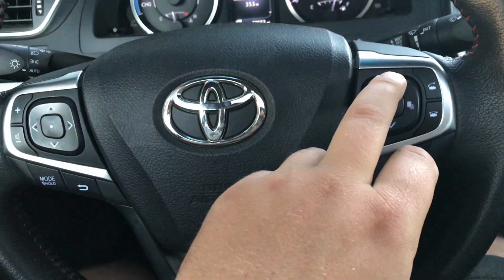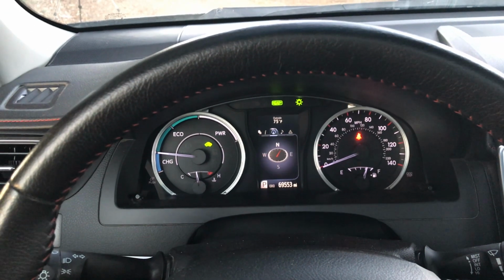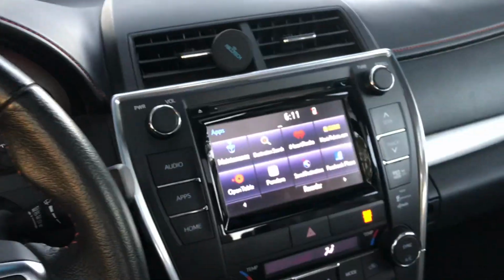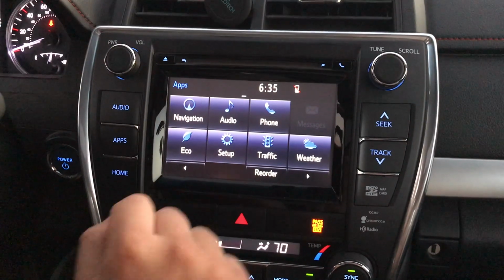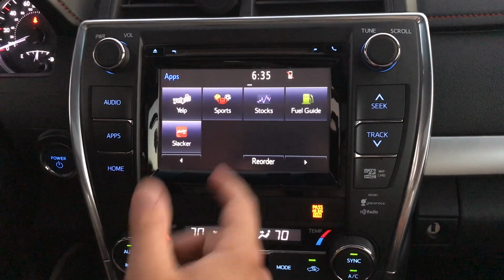All right, now let's go over all the components and everything about the different functions. That sucked. So up here, you have a 4.5-inch not touchscreen. Actually, no, it is touchscreen. Okay, we're gonna do that again.